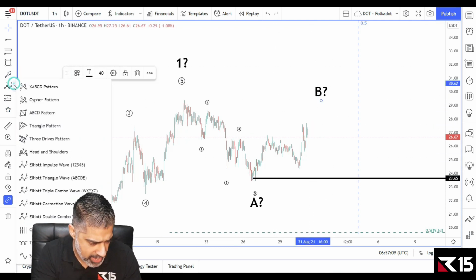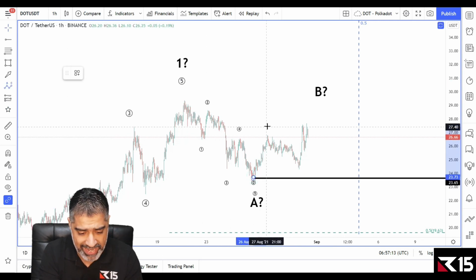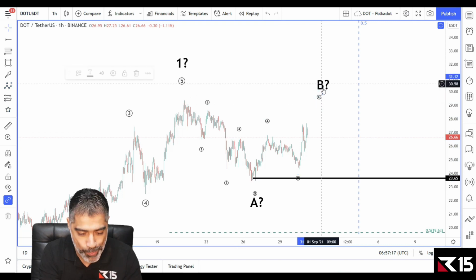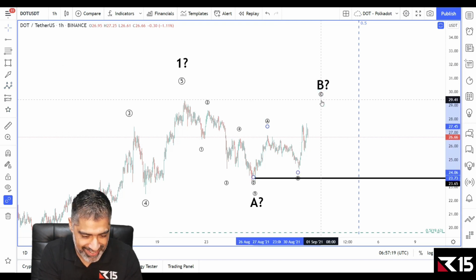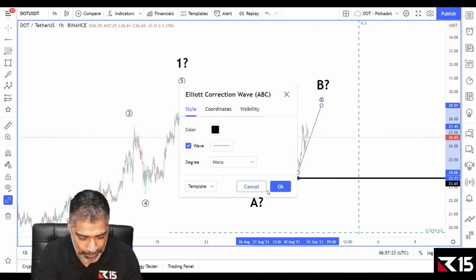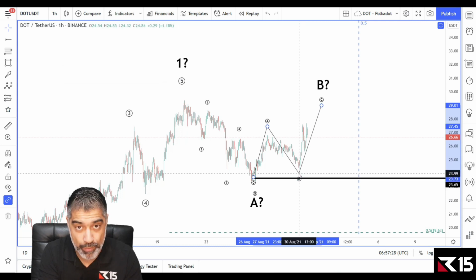So let's look at an ABC. I'm going to draw it here so it's just a bit clearer. Wave Bs typically do a minimum of an A, B, C of a B. Yeah, that's the lingo, I know. I cover it in my masterclass: the foundation, how to notate these things, and how to measure them using Fibonacci price. That's what we're looking for.